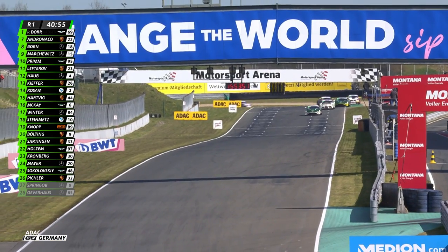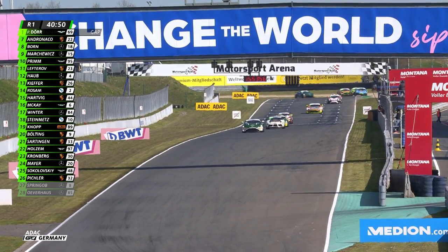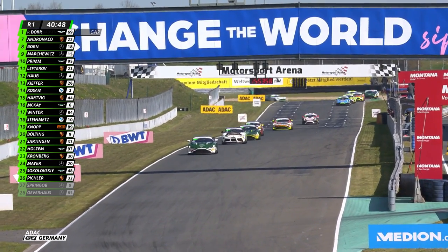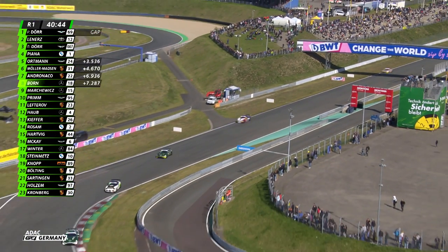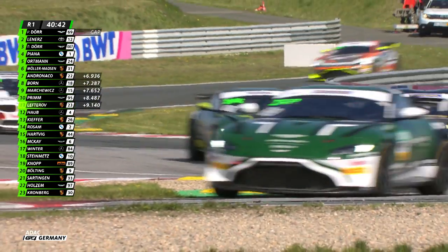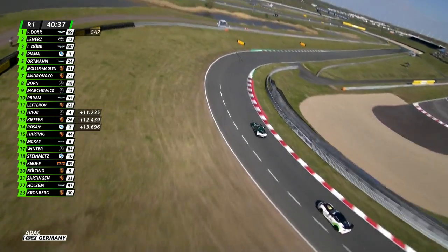First 20 minutes. It is still Phil Durr who leads from Marcel Lenez and Bendour. The cars across the line once again. It's a 7/10 lead for Phil Durr, so he's not exactly running away with it. Not by any stretch of the imagination.